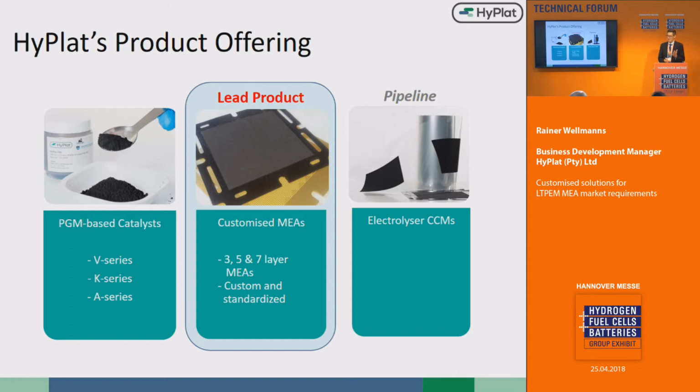So we have a vision to provide you with a 3-layer, which is your catalyst-coated membrane, then a 5-layer, which is your CCM plus a subgasket, or the 7-layer, which is then attachment with your GDL. We do have in the pipeline electrolyzer CCMs, and we'll be launching this product relatively soon.